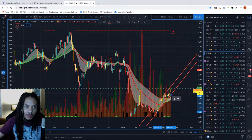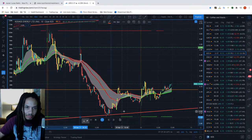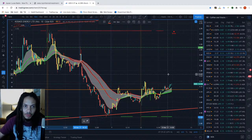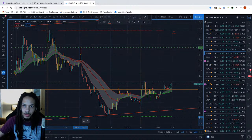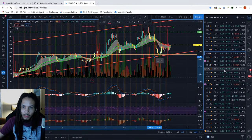I want to see what that looks like on a lower time frame to see how the price is correlating with it. Bounced off of that support, and has since then continued back to the upside. 1 hour looking pretty good. I'm going to check my momentum indicators just to confirm. Yeah, we're looking pretty swell.